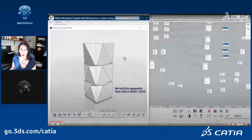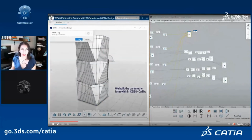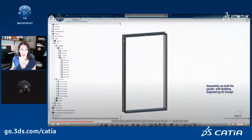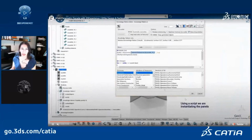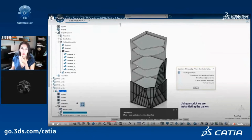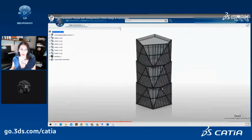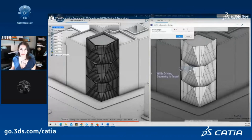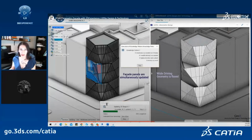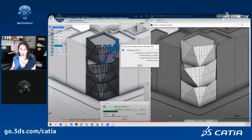As you see, we are creating a surface for our building using generative nodes. We are dividing our panels to create our grid system. And we are creating our UDF using scripts to instantiate our panels onto the surface that we divided originally. And as you see, when we manipulate our driving geometry on the right side, the left side, the detailed model, responds to that accordingly.